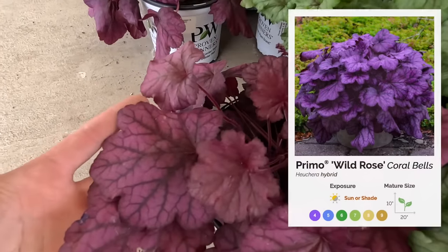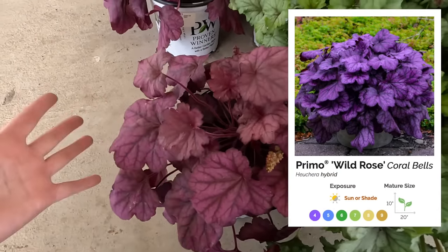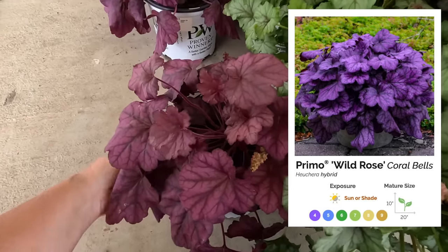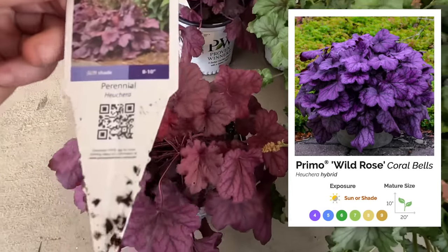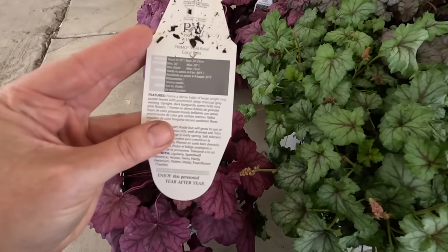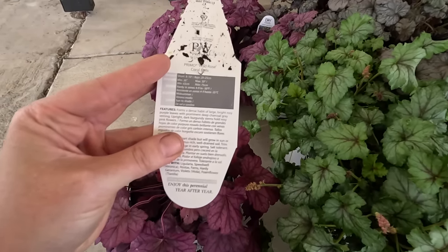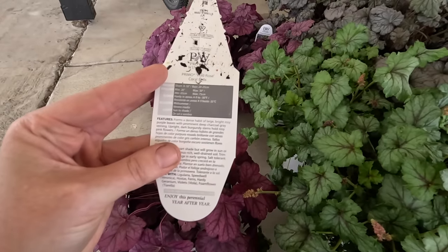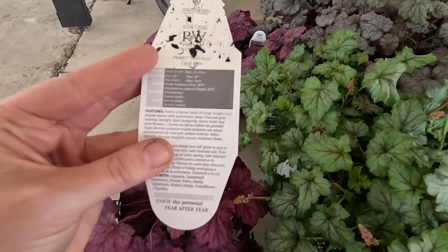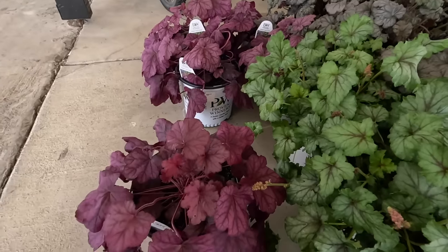This is by far my favorite one. This is Wild Rose. I already have one in my shade garden right now, and they're just the color. It's like a flower. Honestly, it's like a flower. It gets 10 inches tall and 30 inches wide, so it forms a dense habit of large, bright, rosy purple leaves with prominent, deep charcoal gray veining. Honestly, the only thing I see are the bright, rosy purple leaves. They're so beautiful, and they're so bright.